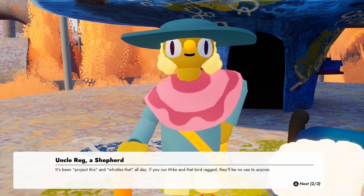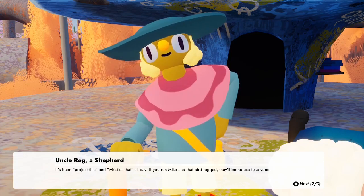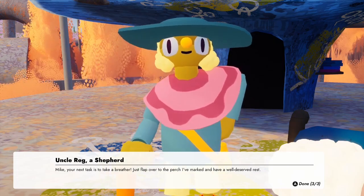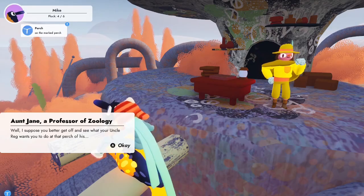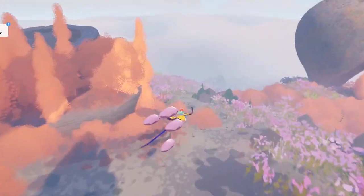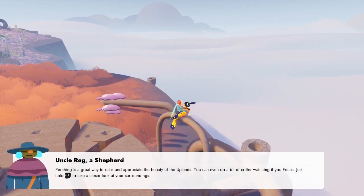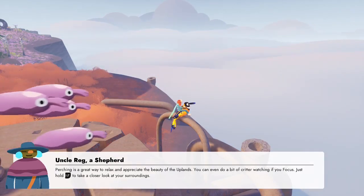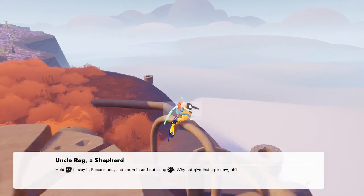Give the kid a chance to relax. It's been project this, whistles that all day. If you run Mike and that bird ragged, there'll be no use to anyone. Mike, your next task is to take a breather. Just flap over to the perch I've marked and have a well-deserved rest. Birching is the way to relax. Appreciate the beauty of the uplands. You can even do a bit of critter watching if you focus. Hold left trigger.